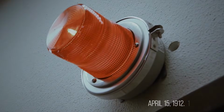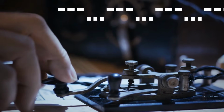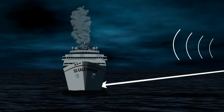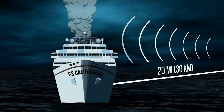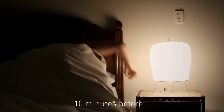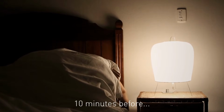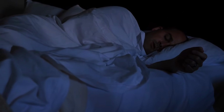On April 15th at 12:14 a.m., in the middle of the night, Titanic's operators started to transmit the first emergency signals. The SS Californian was sailing just 20 miles from the Titanic. They could have easily come to a quick rescue. But 10 minutes before the disaster, the Californian's radio operator had gone to bed. He was the only one who understood Morse code on the ship.